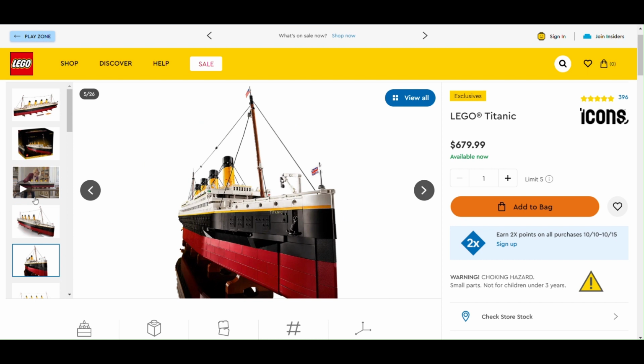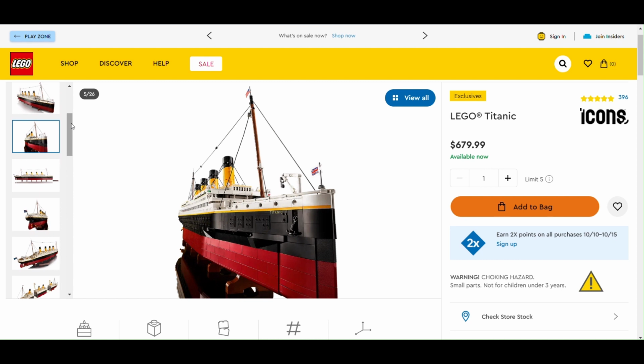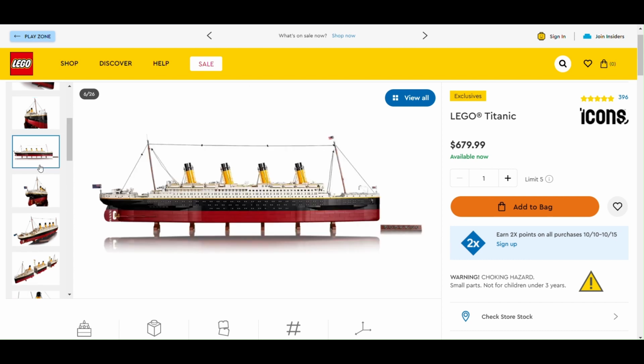And I'm sure there's going to be some Titanic historians and experts, or aficionados, I guess, that are going to say they missed this detail. I've seen some sites saying stuff like that, but it's Lego. I mean, they did a tremendously good job recreating this just from bricks.